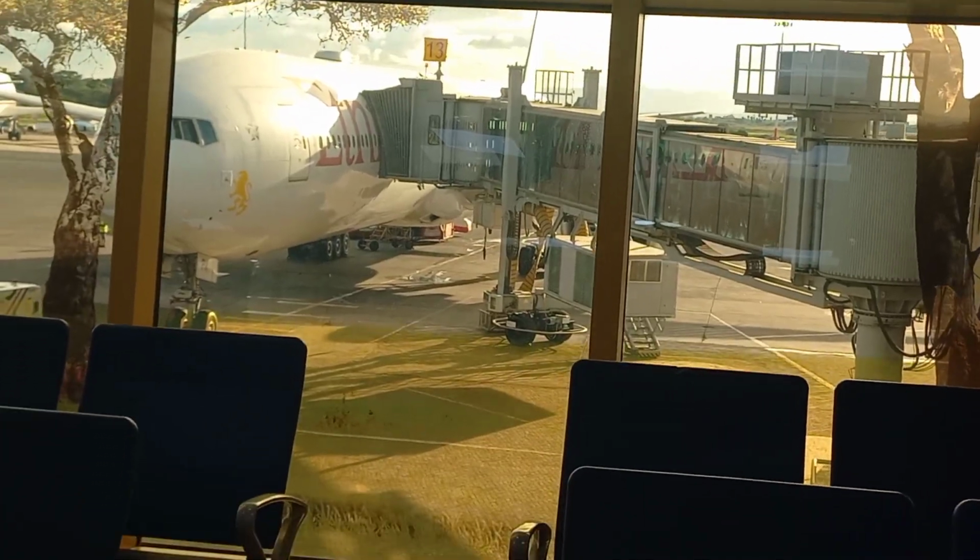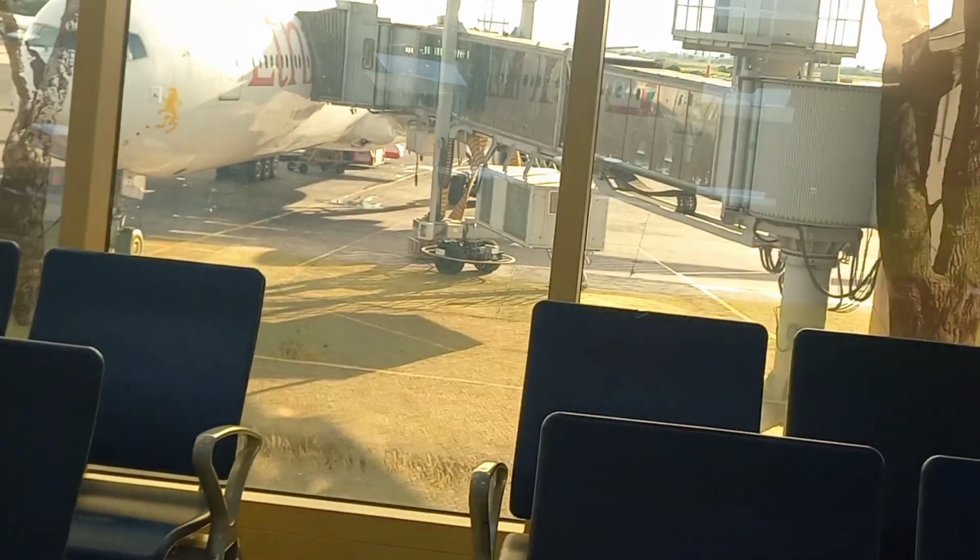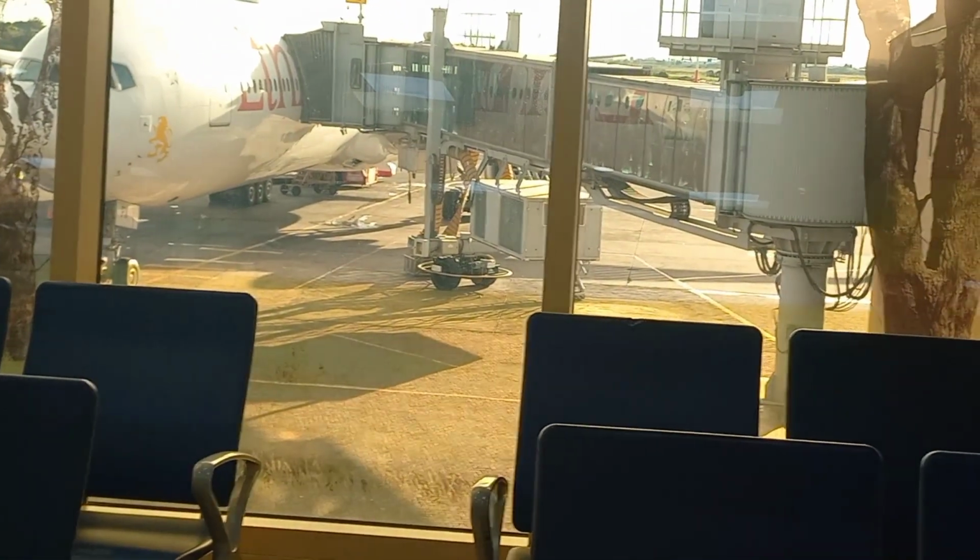I'm going to board our plane. So we are in a queue, boarding our plane to Addis Ababa. We are now going to board our plane to Addis Ababa.